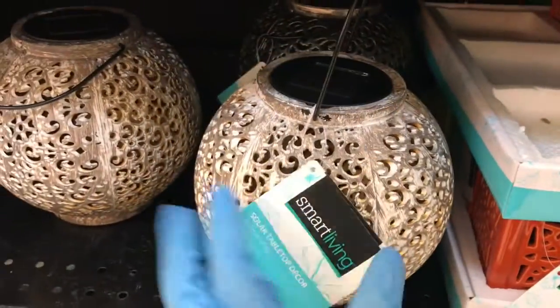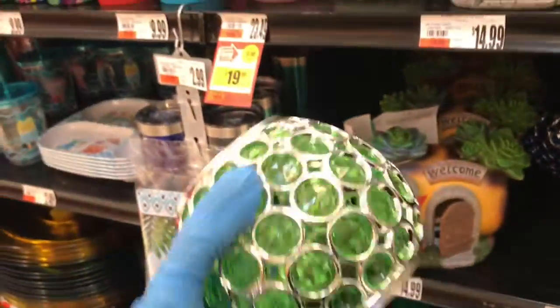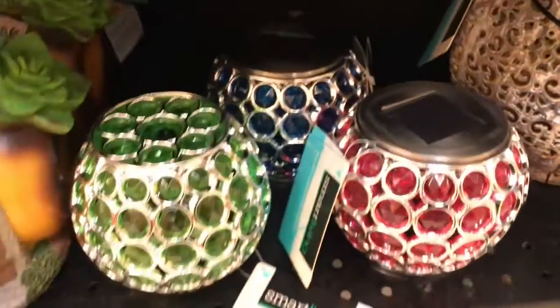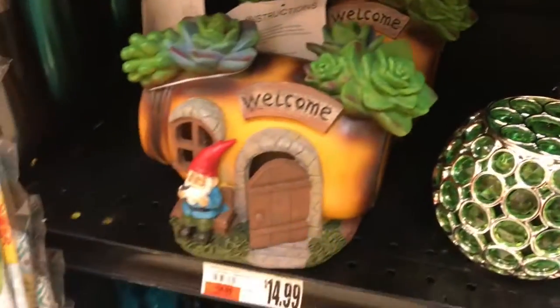Then they have these solar ones. These are really pretty, guys. Look at that. Isn't that gorgeous? $12.99. And these are absolutely gorgeous. I love these. These are solar also. These are $7.99 and they come in the blue, the green, and that red. Then they have some more of that fairy garden solar with the succulents on top, $14.99, guys.